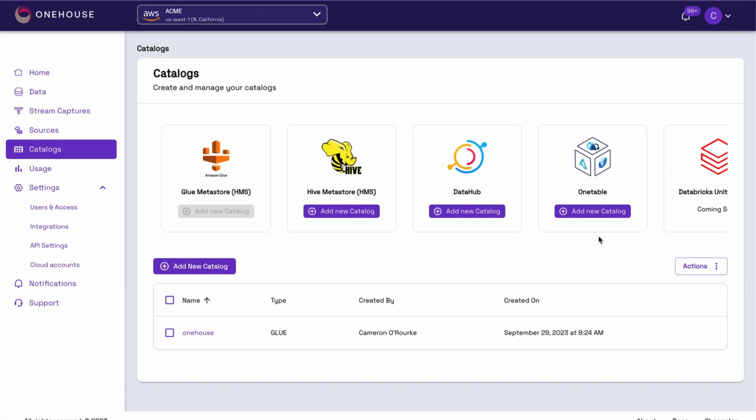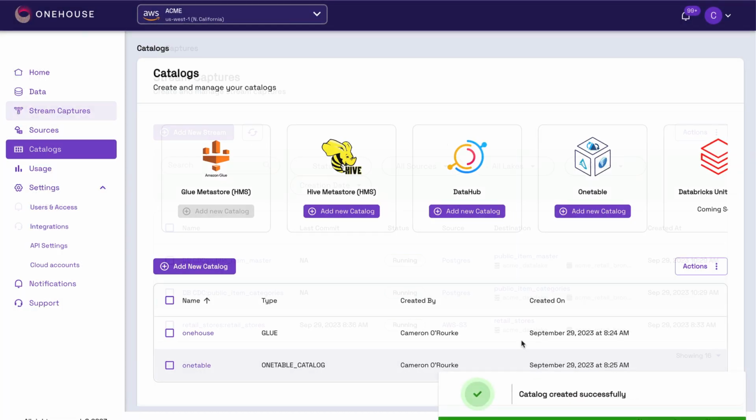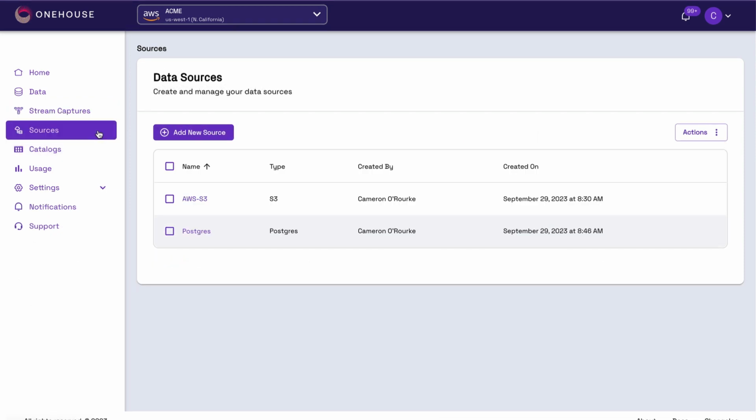Let's create a new Onetable catalog so that any data structures that are managed by Hudi will also include the metadata for Delta Lake and Iceberg. We'll use this metadata later in the demo. Now we're ready to set up sources of data.